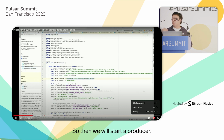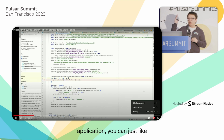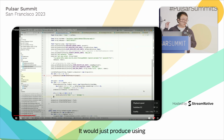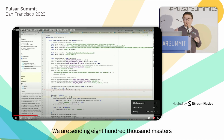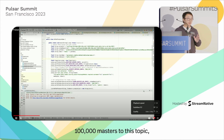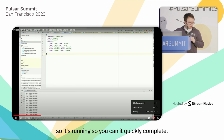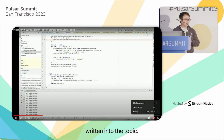Then we'll start a producer. The producer is a normal Kafka producer, so if you already have a Kafka application, you can just use your Kafka application. It will produce using a Kafka schema registry, and we will write all the records using Avro format. We are sending 800,000 messages. It created 8 producers, and each producer produced 100,000 messages to this topic. It's running, and as you can see, it quickly completes. And that's the schema of the data we wrote into the topic.